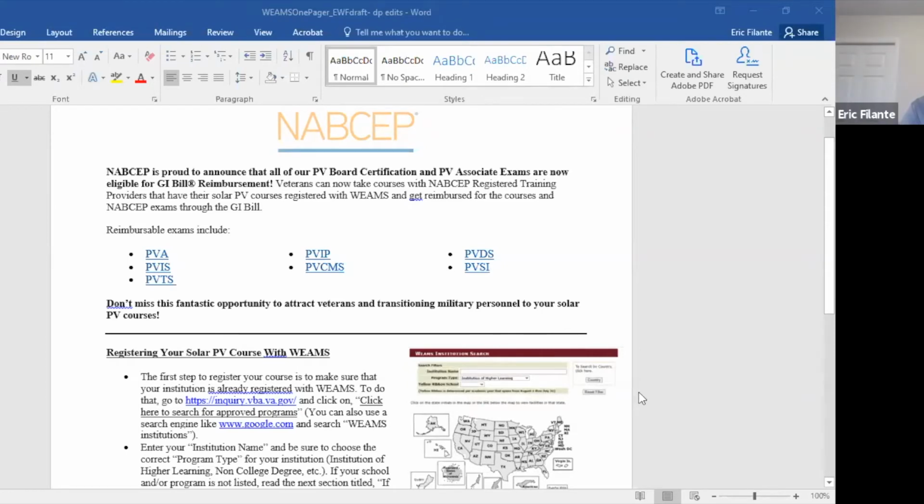Second, we're going to discuss why we feel it's important both to our training providers, the field of solar in general, as well as veterans and transitioning military personnel. And lastly, we're going to discuss how to go about this process of getting both your training institution as well as your solar courses registered with the WEAMS database system.